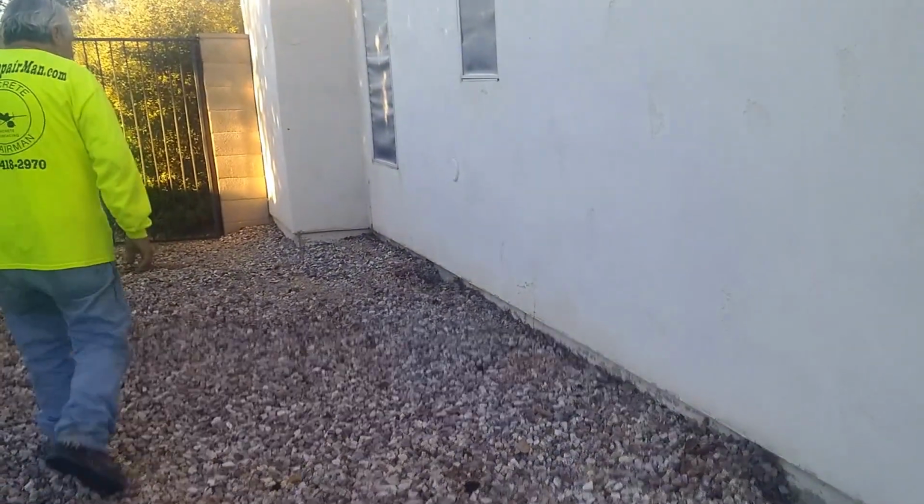We have spalling all along this whole side. The paint's coming off, which is the first phase: the paint comes off, spalled concrete, and then the moisture reaches the steel rebar inside, oxidizing, expanding, causing cracks on the exterior of the slab. Various cracks like this throughout the whole entire wall, horizontal and vertical. Corners of windows.